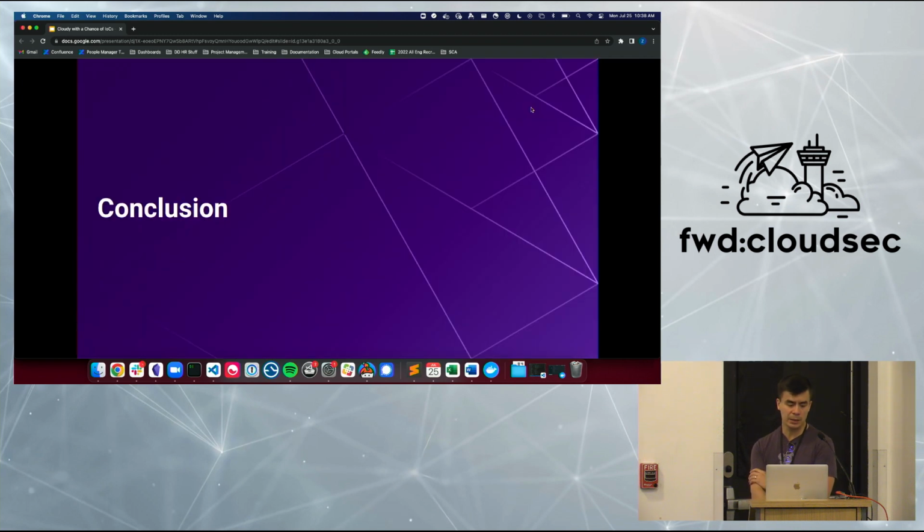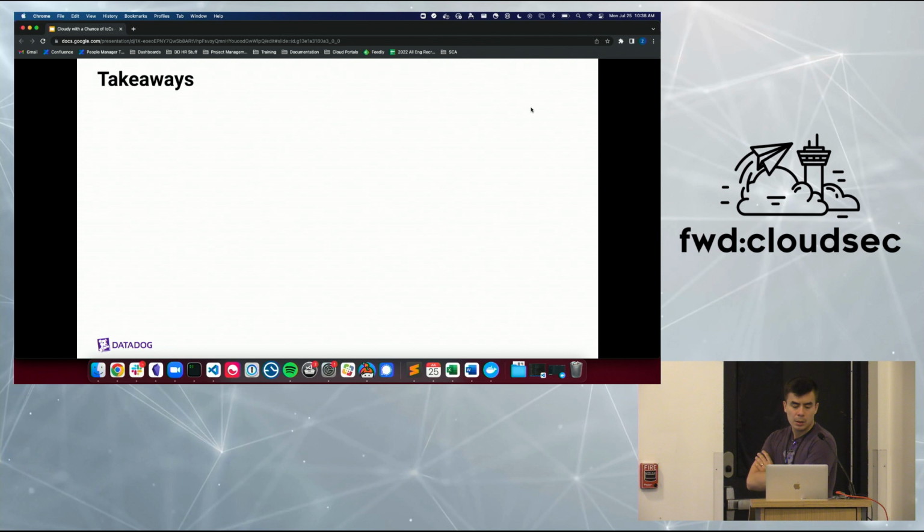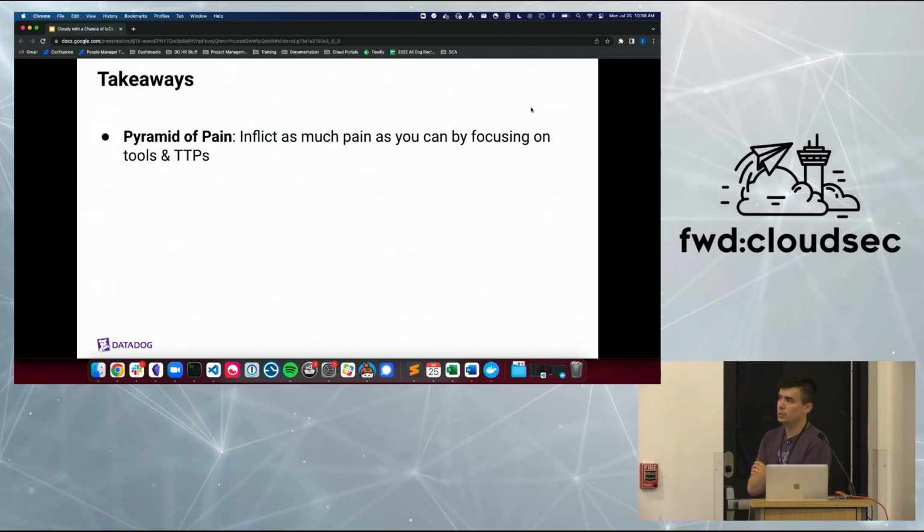So in conclusion, Pyramid of Pain. Go ahead and Google this. I promise it's the top result. I want everyone here to inflict as much pain as possible by focusing on tools and TTPs rather than those easier, kind of trivial hash values and host and network artifacts. It's going to take a little bit more work, but I promise it's going to have a lot better payoff.